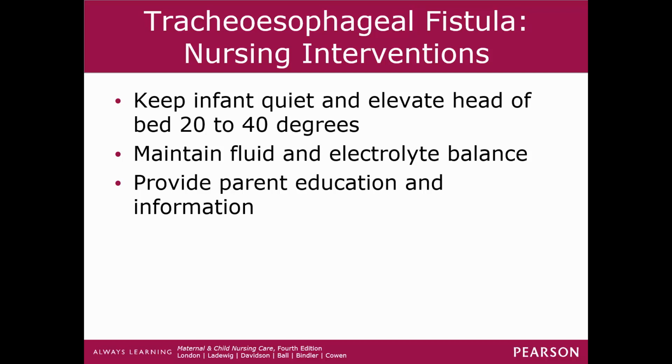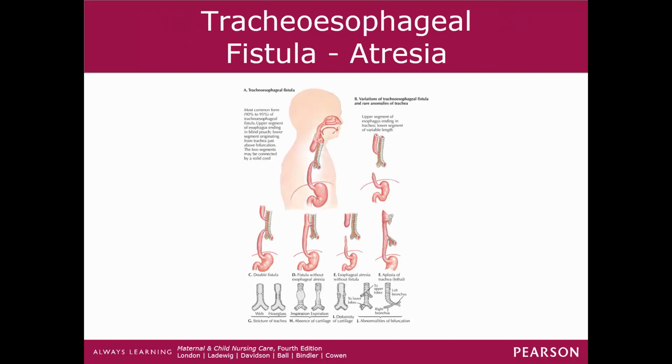Okay, so keep the head elevated, and then we're going to be doing IV electrolytes, maybe even TPN, okay? So this is what they look like, okay? So in this first picture, right here is the esophagus. So you see it formed only to there, okay? So no food is going to get to the stomach from there.